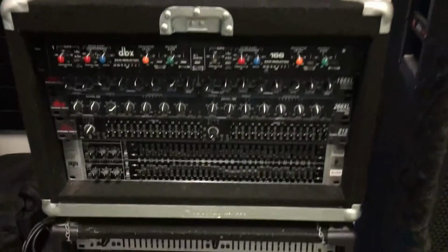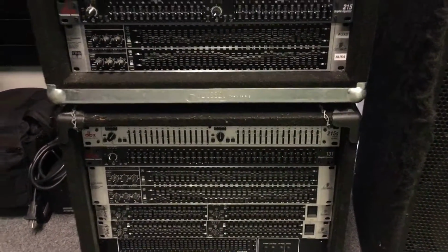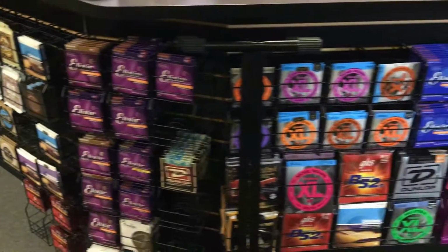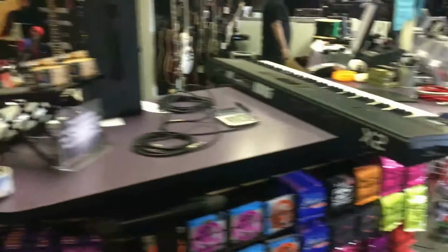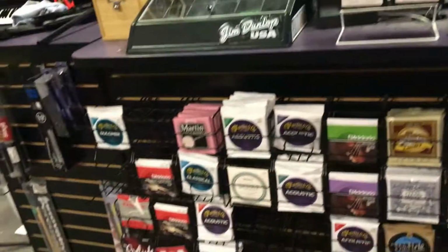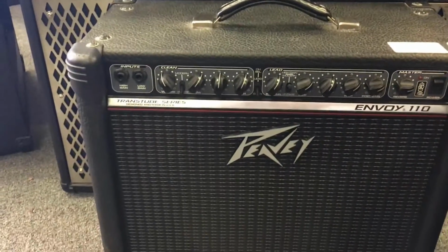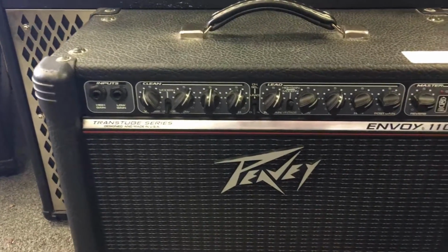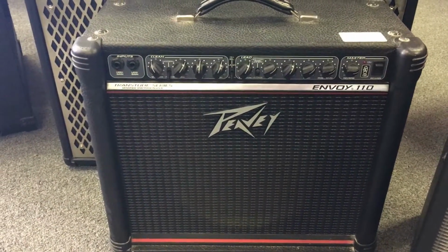Got a bunch of rack gear down here too. Actually, one of those EQs is one that I sold not long ago. Also, I get all my strings here usually, and picks. Actually, I've been using Chicken Picks recently. I love those things. They got a ton of accessories as well. Here's a PV Transtube series. This is like the small PV Bandit, I think. $100. That's awesome. Beginner guitar player, just want a decent beginner amp, you cannot go wrong with that.